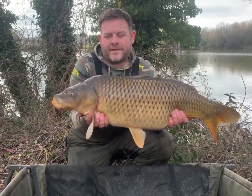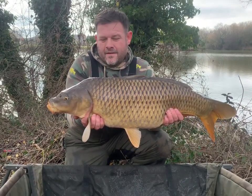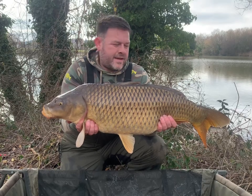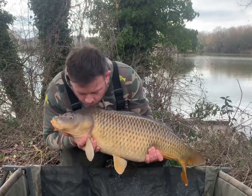Well, what about that for a fish then, guys? Just under 20 pound of seriously hard fighting Eden Vale common. Unbelievable. But yeah, let's get her back and hopefully there's more where that came from. Thank you.